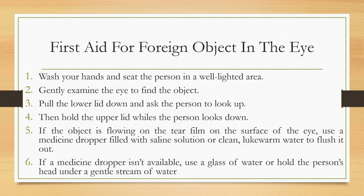If the object is floating on the tear film on the surface of the eye, use a medicine dropper filled with saline solution, which is also salt solution, or clean lukewarm water to flush it out. If a medicine dropper isn't available, use a glass of water or hold the person's head under a gentle stream of water.